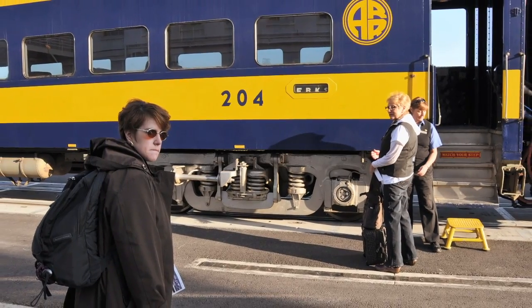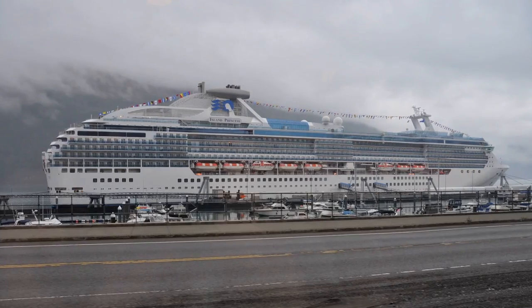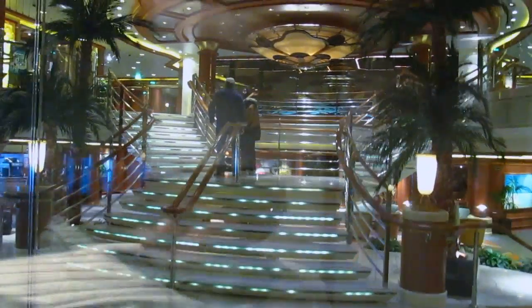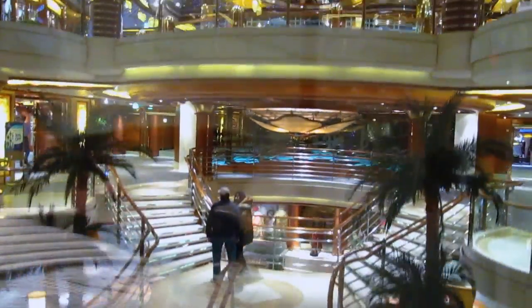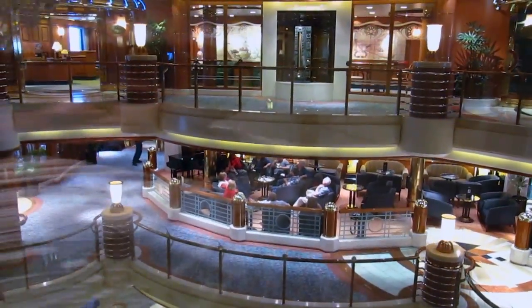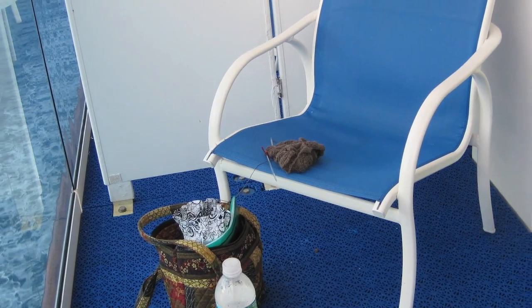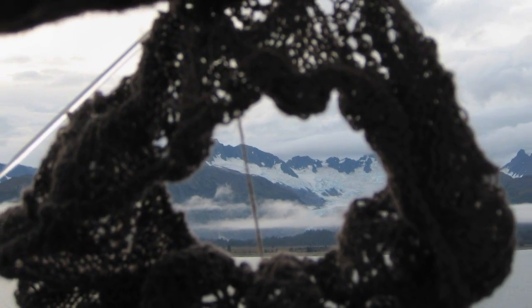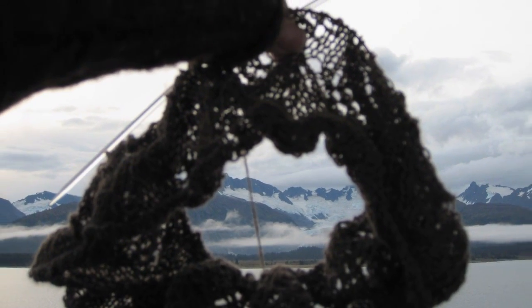After leaving Anchorage, we headed by train to the port of Whittier, where we boarded the Island Princess. The ship was enormous. Inside, it was like a great big floating hotel. Emerald, Deck 8. As we got underway, I sat on the balcony enjoying the view and knitting on my smoke ring from the Qiviut I bought in Fairbanks.